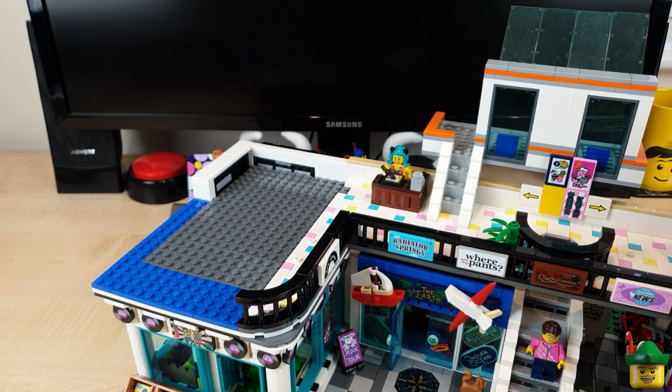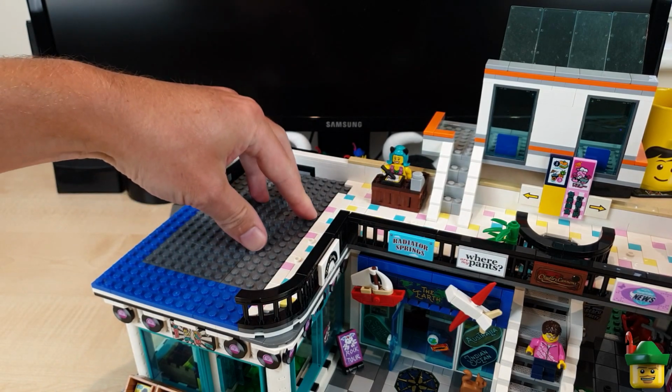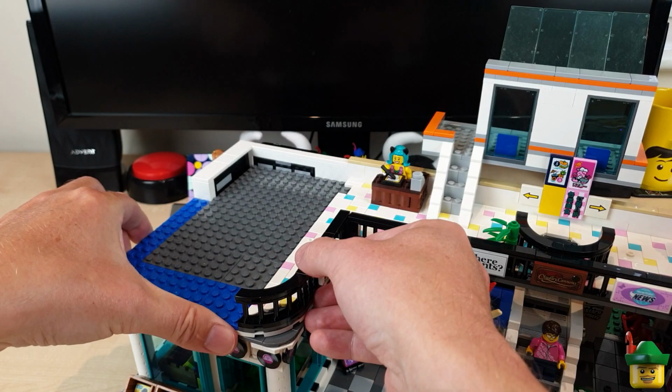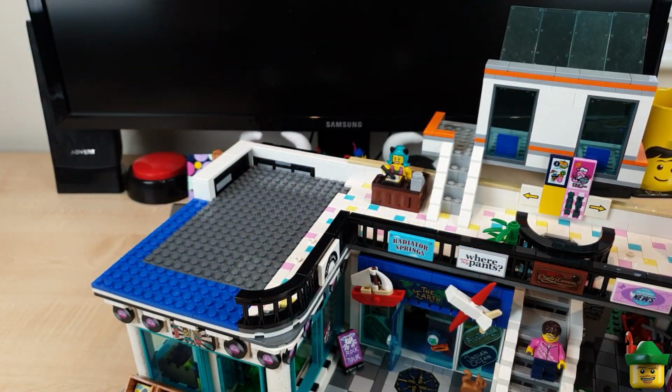Oh, that's very satisfying, I must say, having designed that, but never done it in real life. It fits rather well, actually, like a glove. Fantastic. Cool. Right, I'm going to start building up this stairway bit at the back.